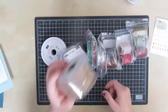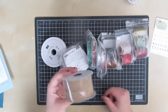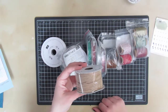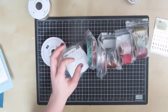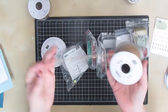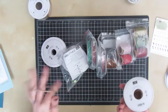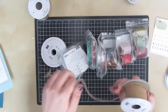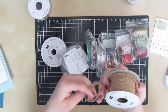Now, if you see this in the holiday catalog, you might be like me and think, why do I need rope trim? That looks big and bulky, and that's going to be really hard to work with. Turns out it's very cute. Here, I actually have one open already since I bought it for a demonstrator event that I ran, the Northwest Stampin' Share, and I used this on all of the treat bags that everybody got for the all attendee gifts, and I used it to tie it.